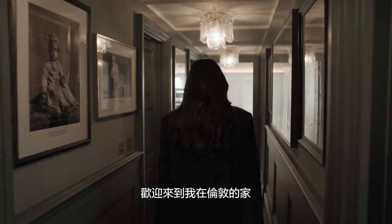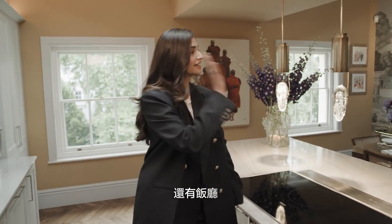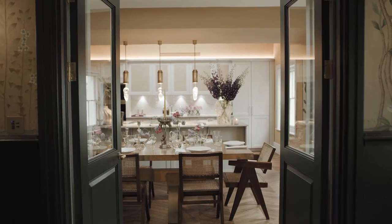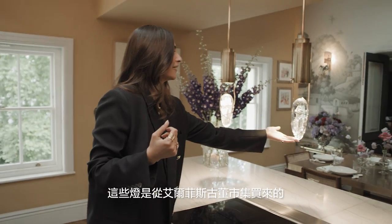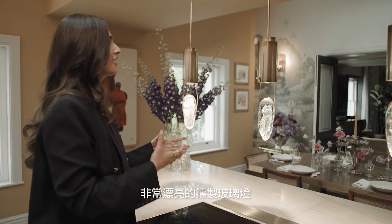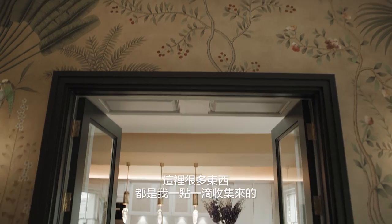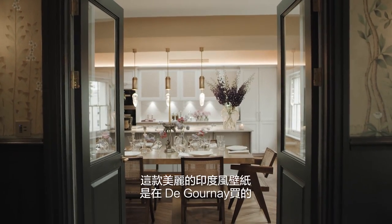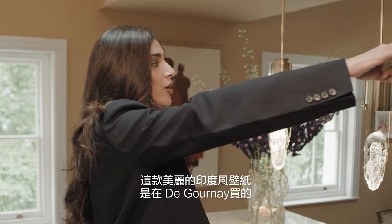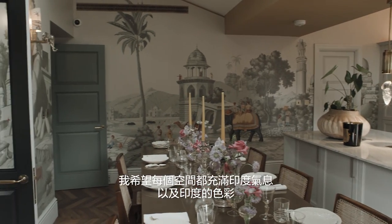Welcome to my London home. This is my favorite part, the heart of my house, which is my kitchen and my dining area. So these lights are actually from Alfie's, this incredible antique market. They're like cast glass lights. They're beautiful. A lot of the things that you see are all things that I've collected over time. I've got this beautiful India wallpaper from deGournay. I wanted all my spaces to remind me of India and the colors of India.